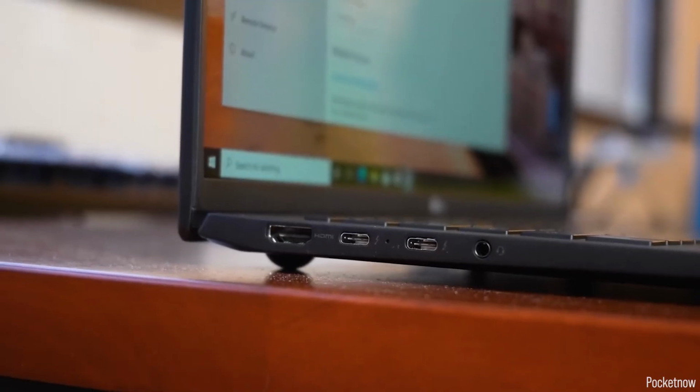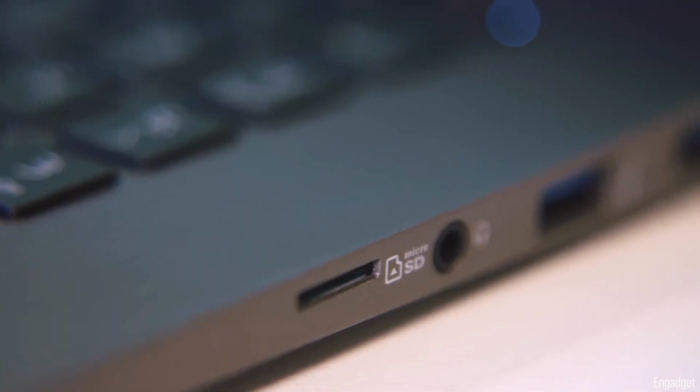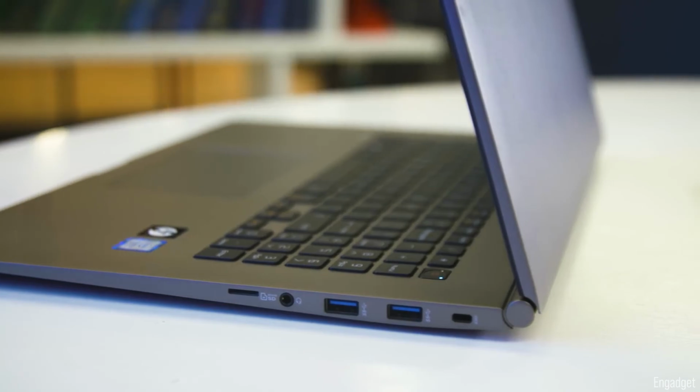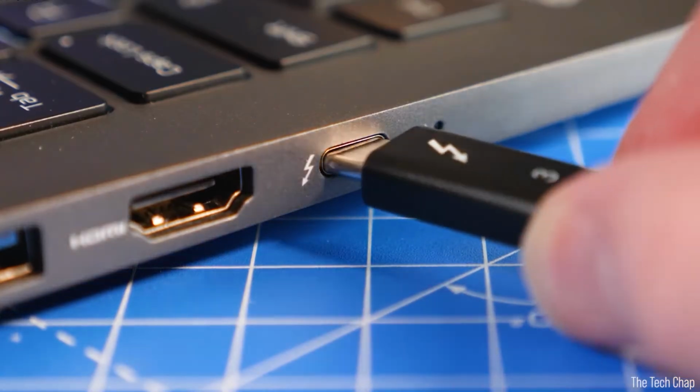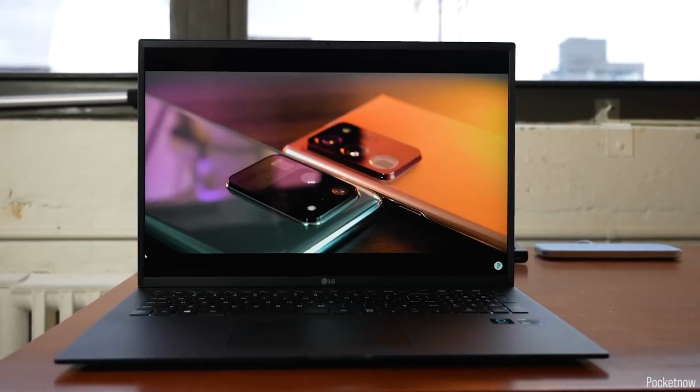The Gram 17 also includes 2 USB-C ports, 2 USB-A ports, an HDMI port, a microSD card reader, and a headphone jack. Not only is there a ton of port selection, but all USB-C ports are also fast with Thunderbolt 4 support, and networking is up to date with Bluetooth 5.1 and Wi-Fi 6.